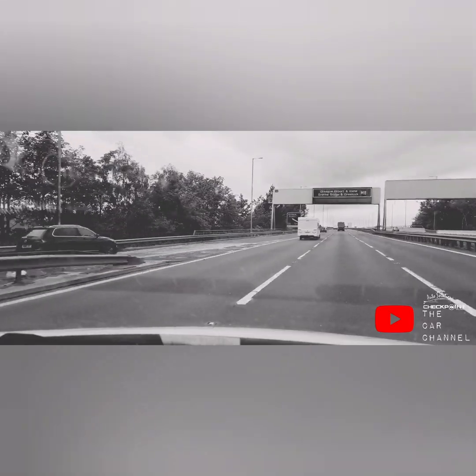I nearly kicked it there. I was on the outside lane, just overtaking, and then a big police car came up behind me. I thought I was getting pulled. I don't know why, because I didn't do anything, but the thought was there. I was like, oh, what have I done?